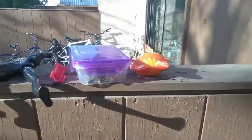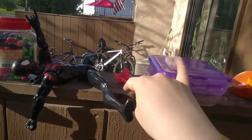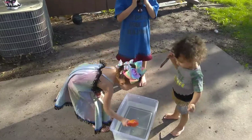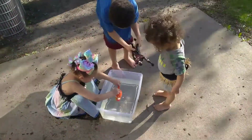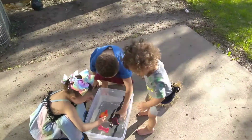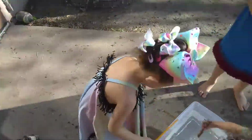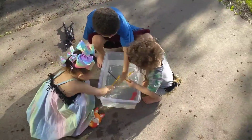So for this activity, I have picked various items here, all sorts of different toys and school things, and my children are going to throw them in the water. And they will have to tell me before they put them in there if they think that the item will float or sink. And we're going to do a little science experiment and figure out what floats and sinks. Then after each item, we can explain why we think it floated or sunk.